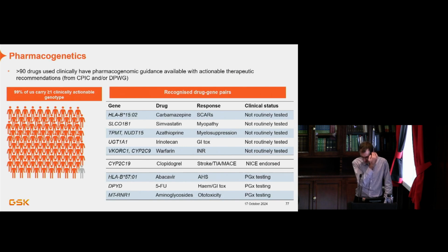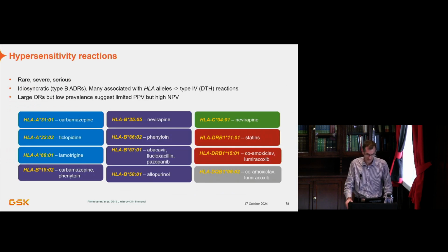I'm glad to say, I can see that these established drug-gene pairs are iteratively, incrementally, being put forward for PGx testing. And clopidogrel, CYP2C19, I'm sure will be discussed, and it's great to see this moving. Mentioned, as we know, there are many really strong associations with the HLA region, in particular idiosyncratic adverse drug reactions, and whilst maybe the positive predictive values are limited, these have a high negative predictive value, so there's still utility here, perhaps around the diagnostic space.